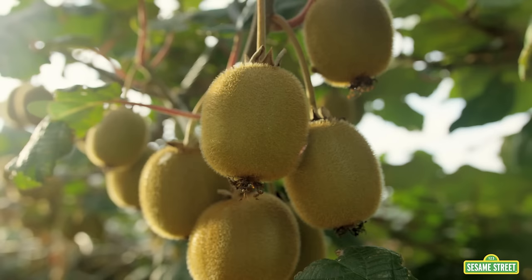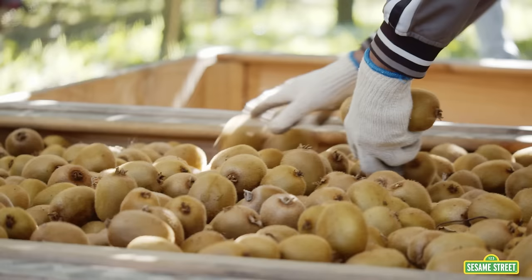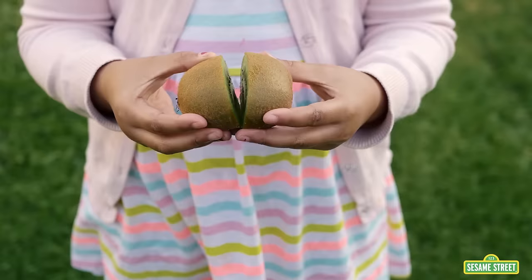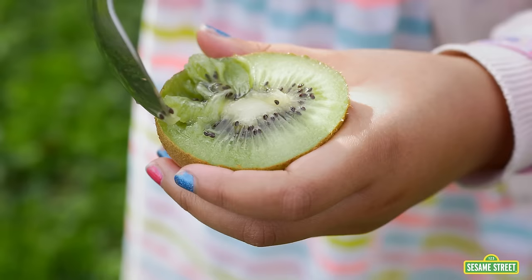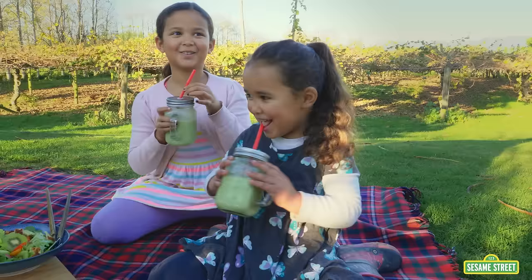And when they finally grow fruit, each one is about the size of a large egg with brown, fuzzy skin, and the insides are green with black seeds. It's a healthy snack. You can eat them just as is. They taste sweet and tangy. Or mix them with your favourite foods, like a smoothie or salad.